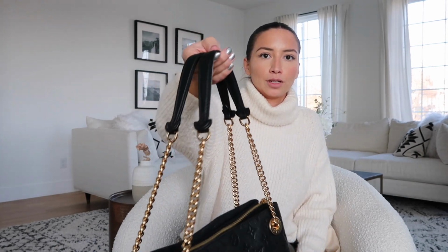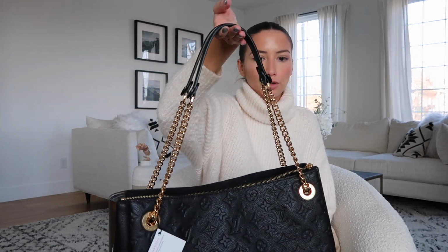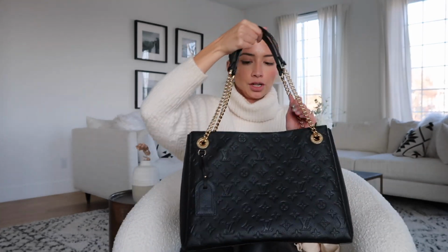I don't really like a messenger style strap for my everyday work bags, and this drop on this chain is perfect. It's so comfortable, and it has the leather pieces at the top to make it very comfortable on the shoulder. It also has a magnetic closure and a zipper closure.